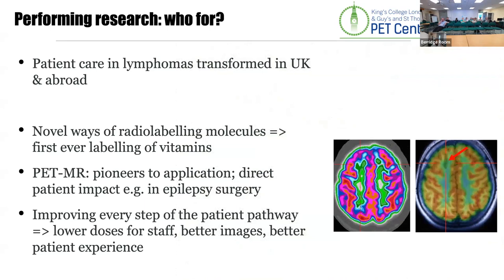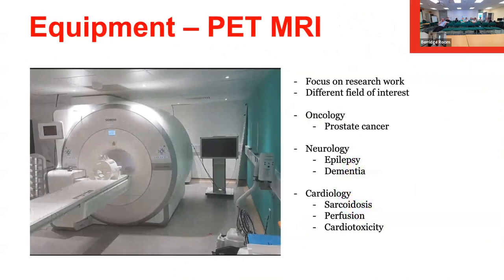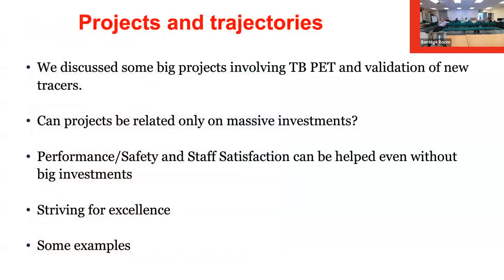Here, I just show some of the epilepsy research that we are doing. At the moment, we already have a fully dedicated research camera, which is our PET MRI. It works on oncology, neurology, epilepsy, and dementia, and also cardiology, sarcoidosis, perfusion, and cardiotoxicity. So these are the projects and trajectory of the department. We discussed some big projects involving total body PET and validation of new tracers. But the question is, can this project rely only on massive investments?